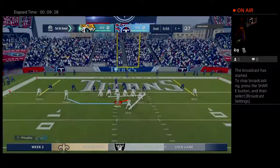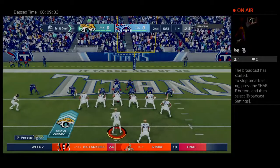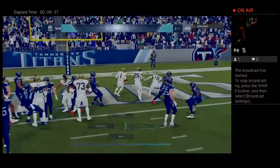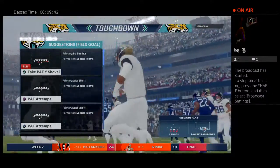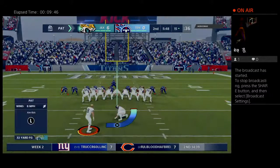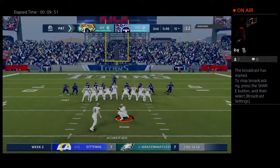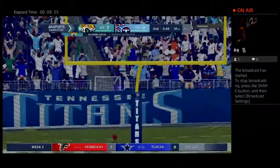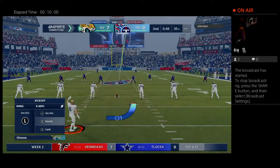First and goal at the 1. And he'll take this into the end zone. Touchdown, Jacksonville. Jalen Hurts, his third touchdown now on the year, as his guys are first onto the scoreboard here this afternoon. And this is up and good. The score now 7-0 Jaguars. The score, Jaguars 7, Titans nothing.